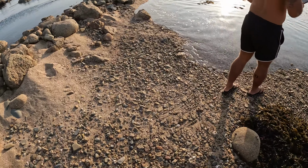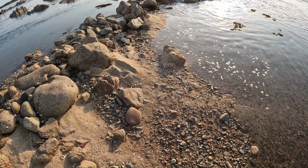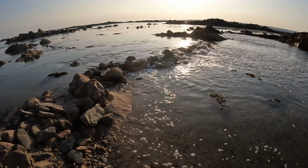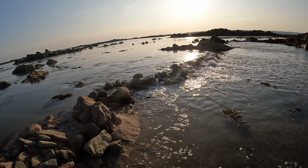Imagine. Well, it's coming. I know, wow. It's so quick. Look at that, Kayla. This is the tide coming in now at 20 to 8. Look at the speed of it moving in.